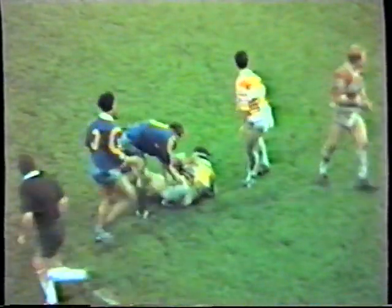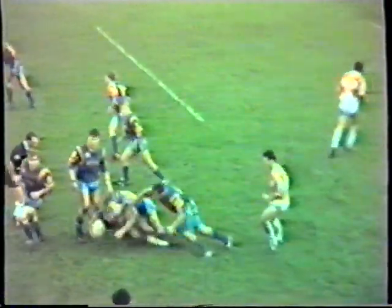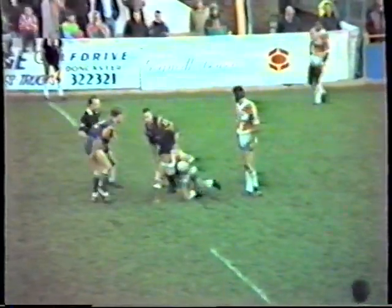So Phil Hook then with a chance to play the ball. Both had a chance to score. Kenworthy trying to force his way through, but there's no way through. But he's made some good yardage. Shuttleworth. Gibson. Well tackled though. No way through for Gibson on that occasion. Gilbert.